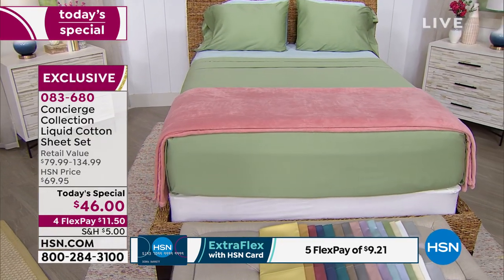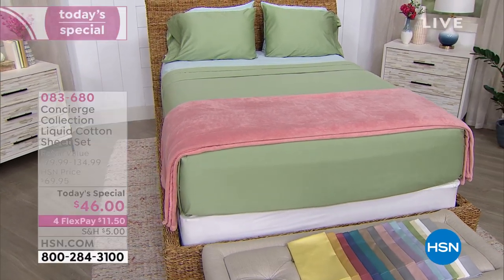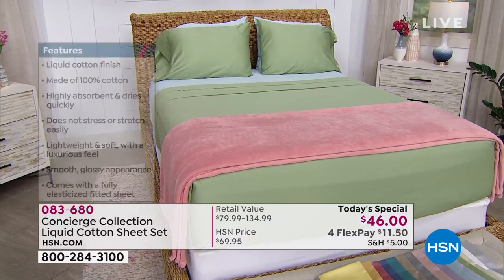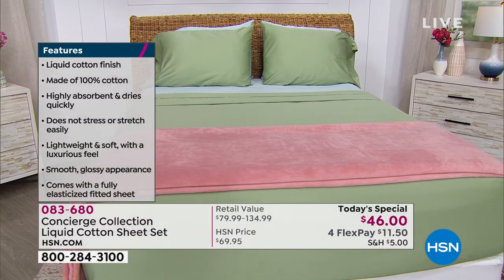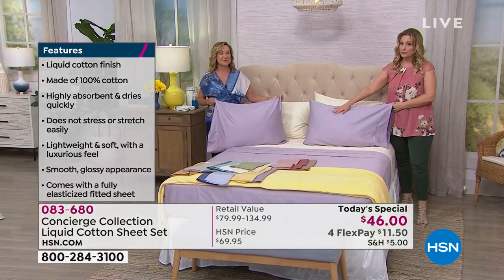That's right. That's how we're doing it as today's special. We wanted to bring that price to you, simple. That's how we did it. We want to bring you 100% cotton, honestly, at a microfiber price. That's pretty much what we're doing. It is. And you're getting 100% natural cotton.